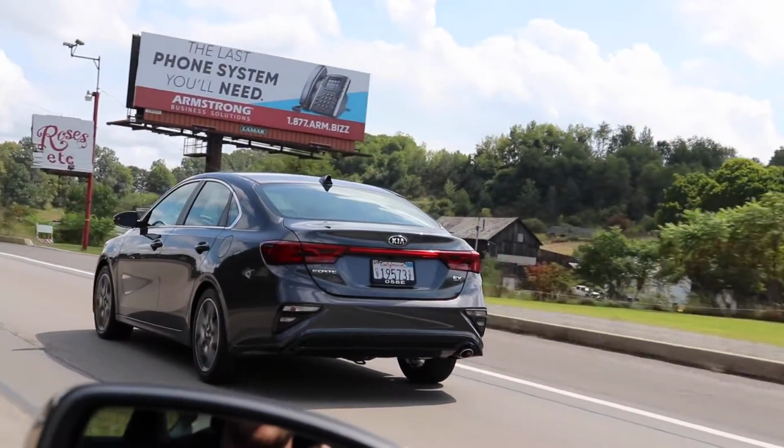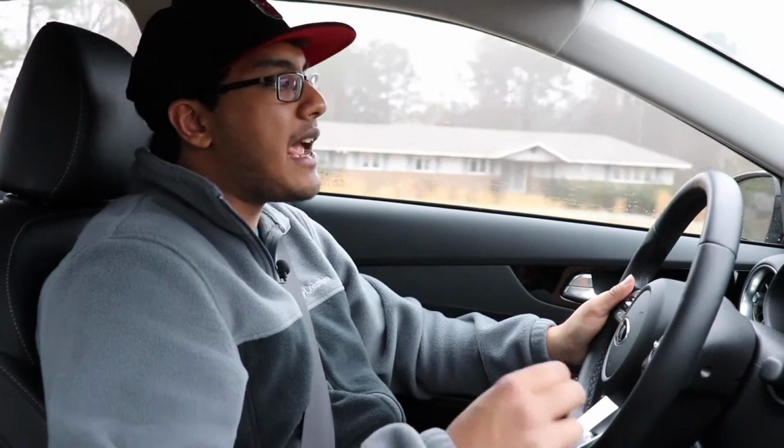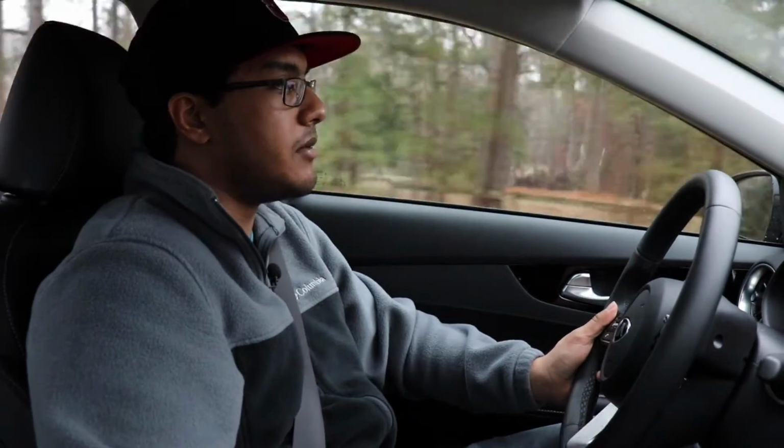And when you leave it in auto mode, it's pretty smooth. It never really bothered me. Occasionally you'll feel the rubber bandiness of a CVT. That's just classic CVT behavior.